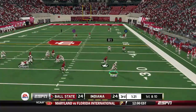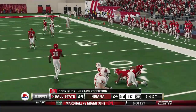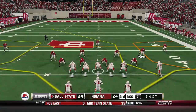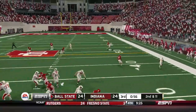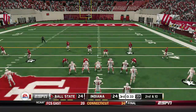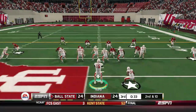Neal's going to do play action. He's going to sling it to the fullback, Rudy, but Cody Rudy ain't going to get anything. That's a -1 yard. Now we got Neal in the shotgun on 2nd and 11. He's searching. He's going to sling one to the outside. He's going to hit Corey right before he goes out of bounds on a corner route. Very good throw, very good catch for a first down.